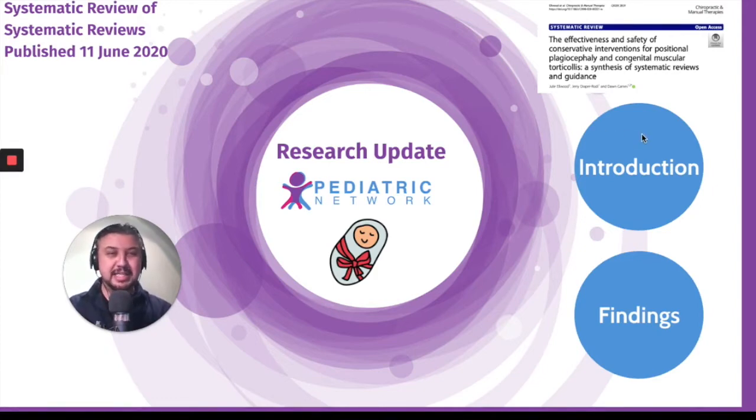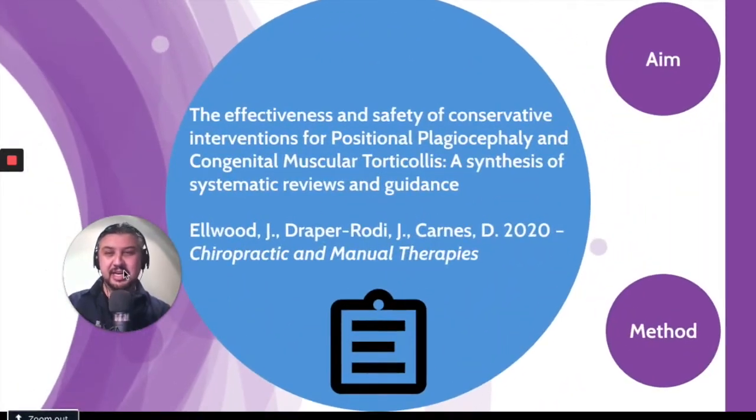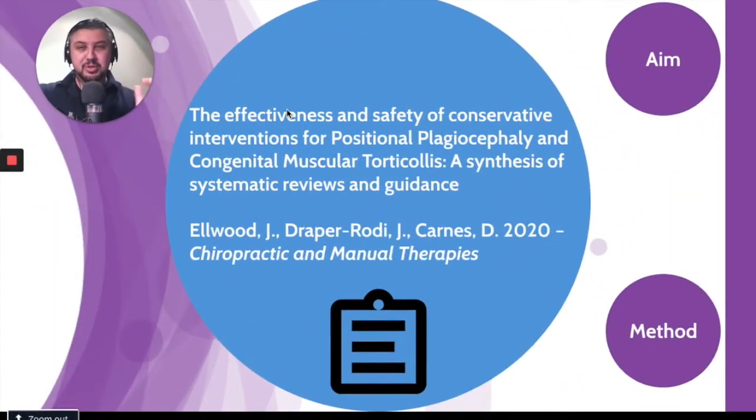So what is it all about? Let's have a look at the introduction here. So we're going to be looking at a research topic that covers the effectiveness and safety of conservative interventions for positional plagiocephaly and congenital muscular torticollis. And this is a synthesis of systematic reviews and guidance. So they've looked at systematic reviews and they've taken national guidelines and they've put them together and they've come out with their own systematic review on top of that.